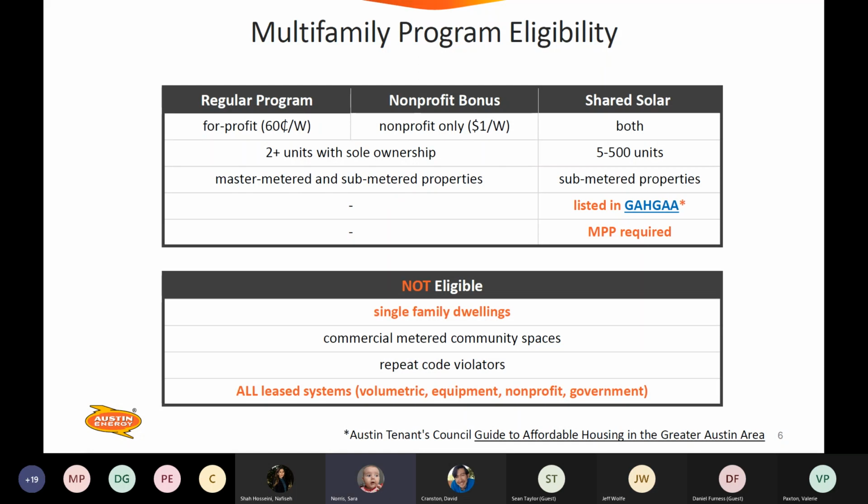And again, that's to make sure this program is designed to really encourage density, like a lot of the programs in Austin. So we're just trying to dovetail in with that general ethos.